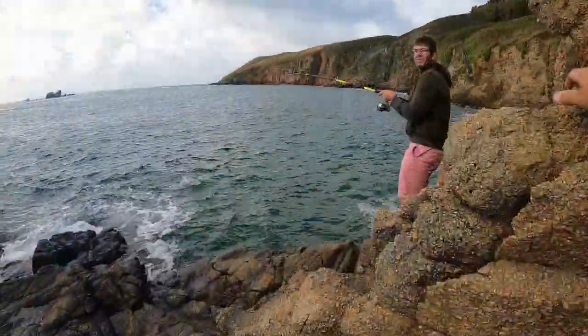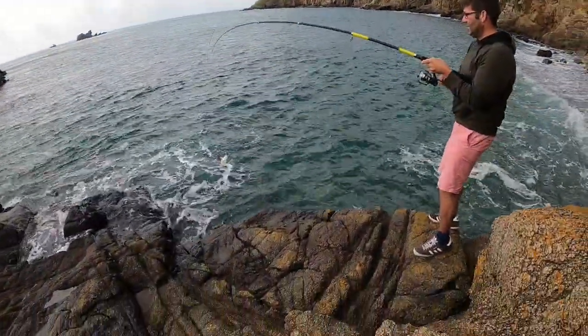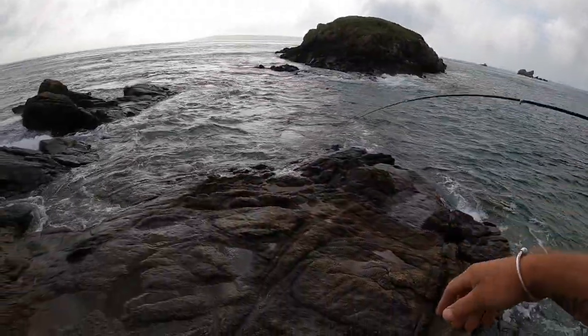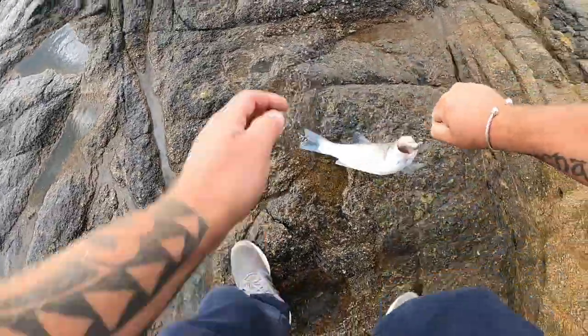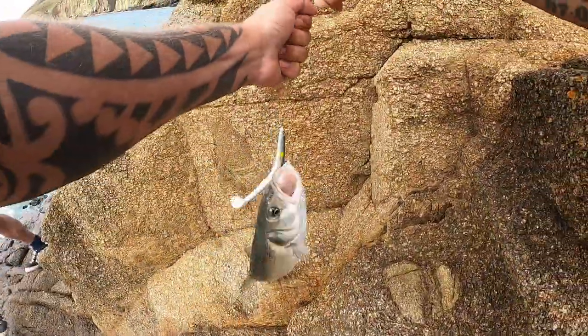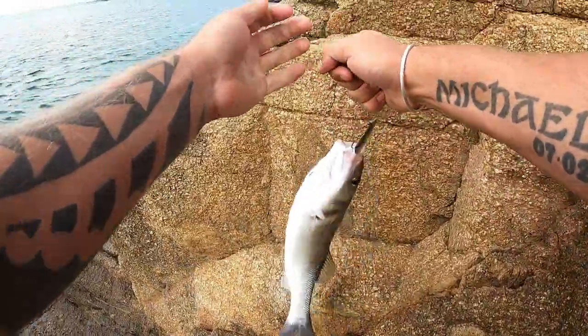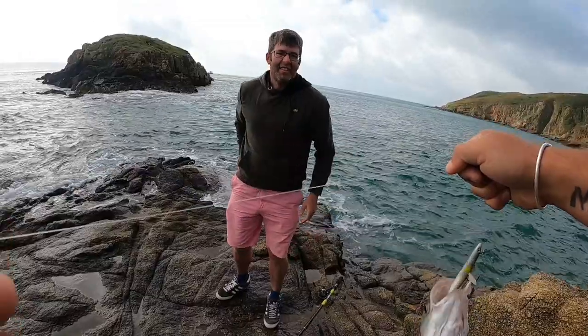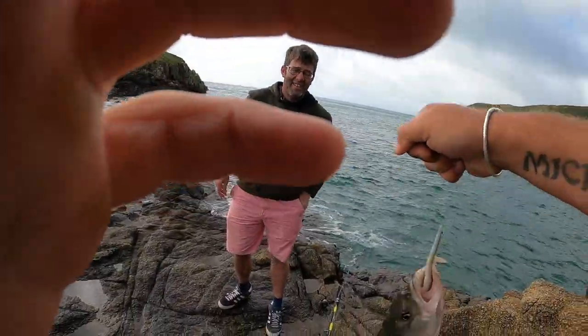Cracker. Steve's into a fish. That's a decent bass, that. Lovely, mate. Don't let it come off. Look at that, guys. Nice bass, that one. That's bigger than the one I had this morning, mate. What a beauty. Happy with that. Yeah, I'm happy with that. Happy days.